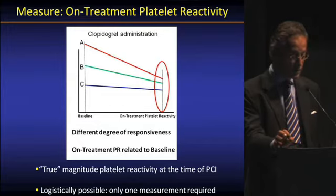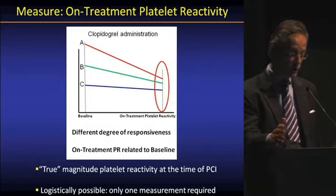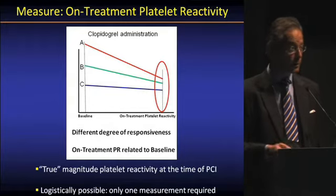So I think we should measure on-treatment platelet reactivity. It also gives you the true magnitude of platelet reactivity at the time of the PCI, and it is logistically possible. You only need one measurement.